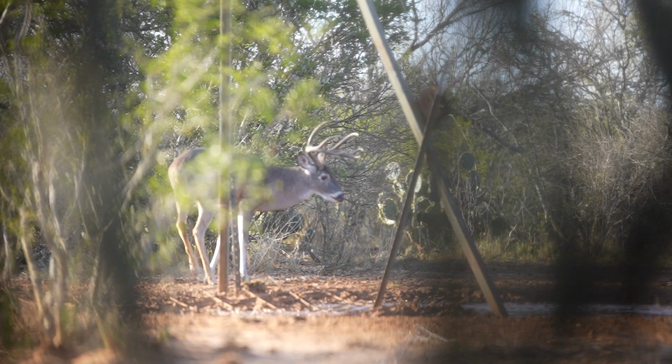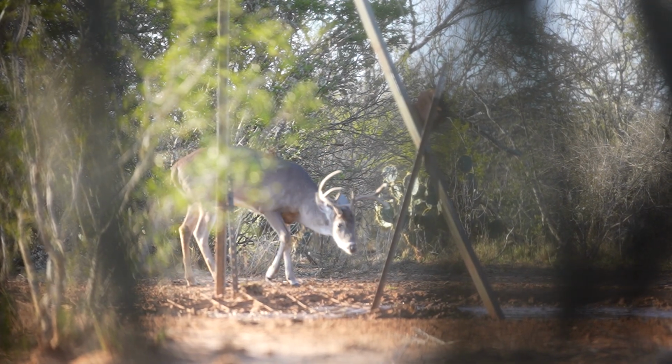We're looking for one of these mature eights, primarily Tank, is what we call him. He's a real nice buck. And so we were there on a Friday afternoon, right after we got there. You and I went to blind 7.5. Tell me what happened there.